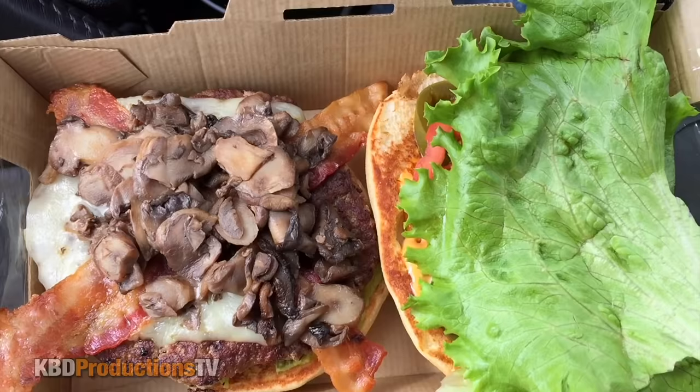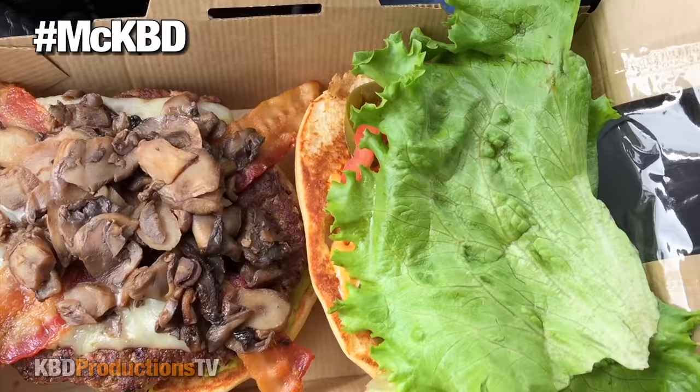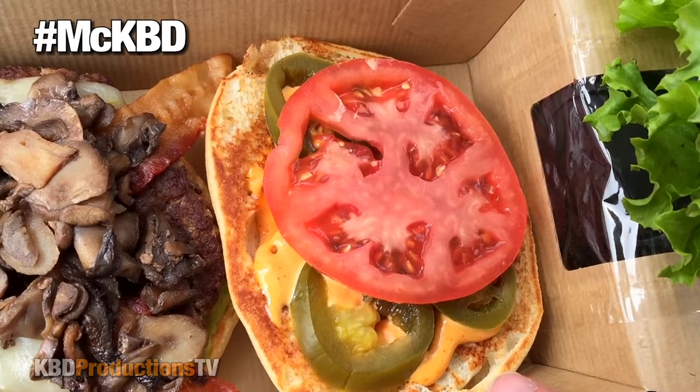Whoa. All right, guys, there's your extreme close-up of your build your taste creation that I created. This is the Ken Domik, the KBD creation. On the right here, we've got our leaf lettuce, which I love. I think I can put that on there without falling off. It's going to fall off, isn't it? We've got our tomato, our jalapenos, our sauces, or at least one of the sauces that we put on there.